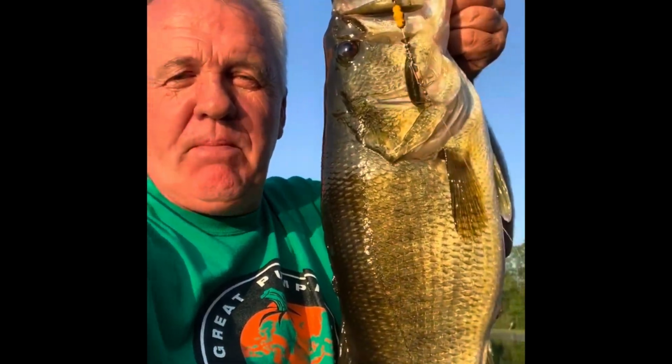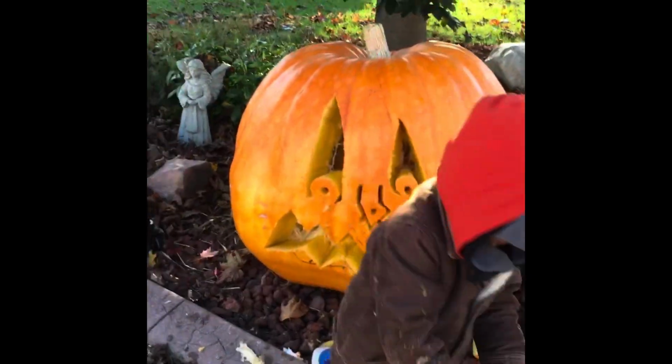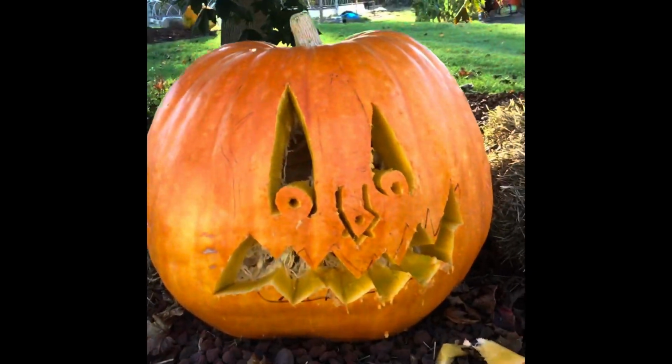All right, don't worry. I'll bail you out. Letting her go, baby. She's too beautiful to keep. Jack, how's our pumpkin looking? Let's see. Oh yeah, pretty good face.